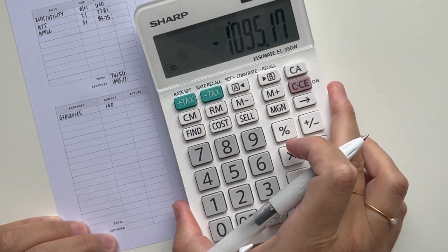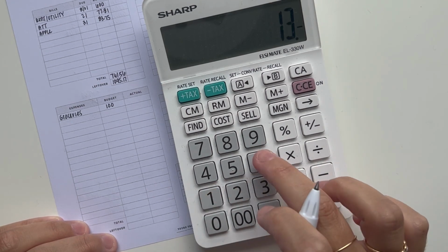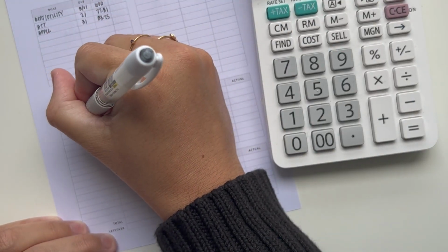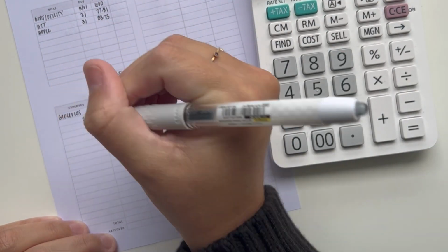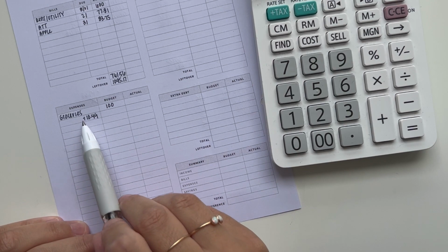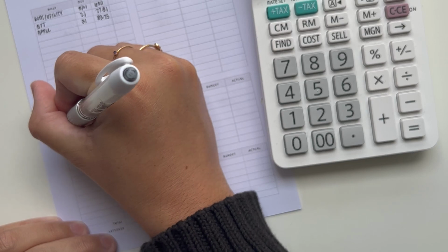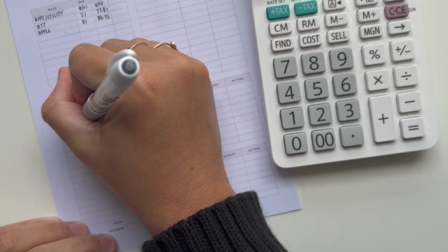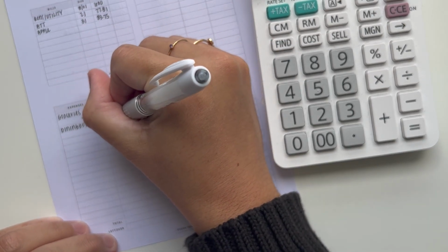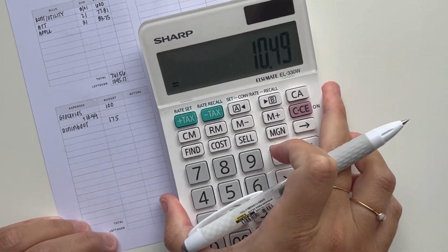So the first half of the month, I had $150. I spent $139.51, meaning I'm carrying over $10.49. Okay. And then let's see. My next category would be dining out. And I budgeted $175, but I did go over budget for my last paycheck.